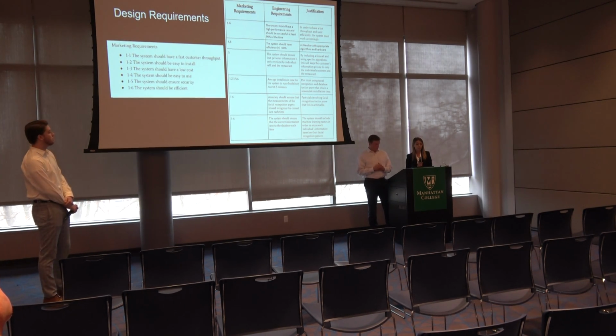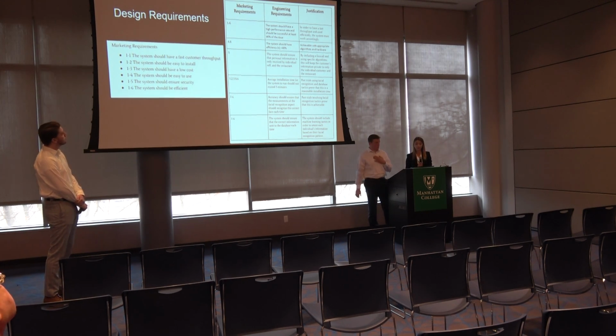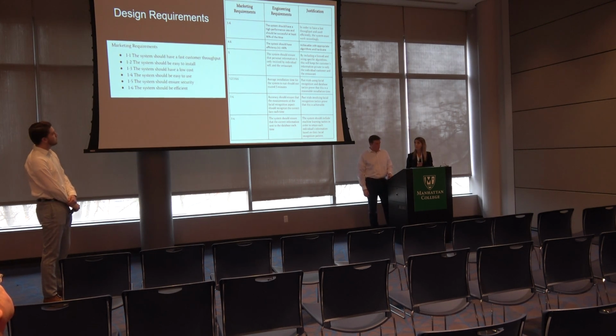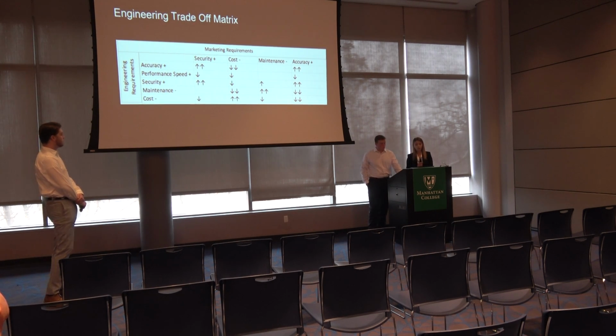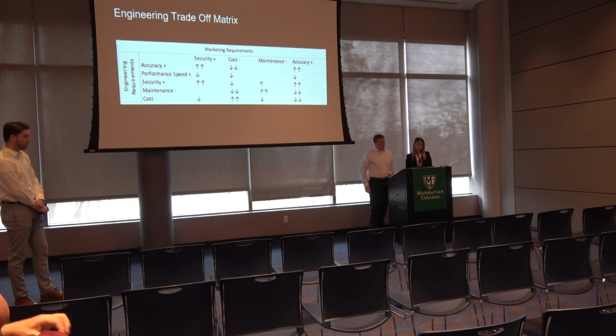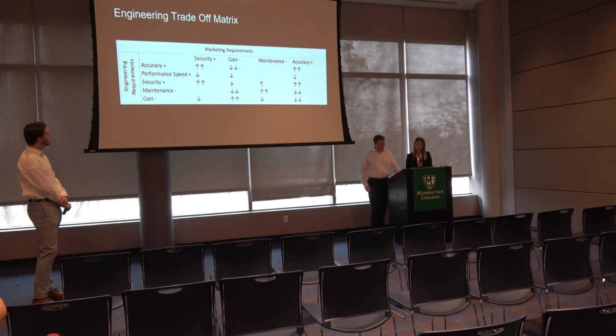And then the next one is a little bit more specific, where the system should have an efficiency less than 40%, which only applies to 4 and 6, which is easy to use and should be efficient. And this is achievable with appropriate algorithms and hardware. Next we have the engineering trade-off matrix, which shows how the marketing requirements and the engineering requirements are correlated. For example, you see how the increase of accuracy and the increase of security have a positive correlation, and so forth.